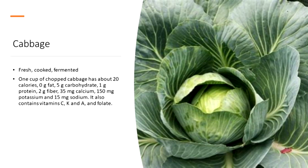Cabbage. It's good fresh, cooked, or fermented. You all know that by sauerkraut. Now, you can ferment your own cabbage if you want. The health benefits are supposed to be huge. And probiotics, fermentation of just regular foods, what you would experience with yogurts and the probiotics and pickles, cabbage, yeah. The health benefits are supposed to be huge.